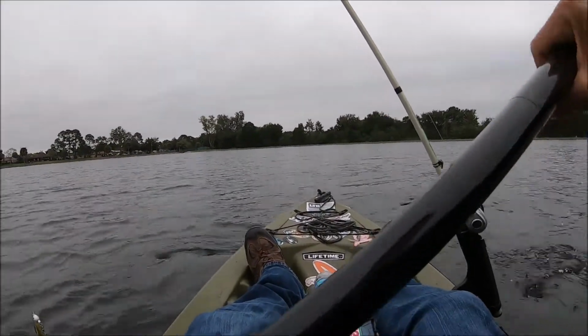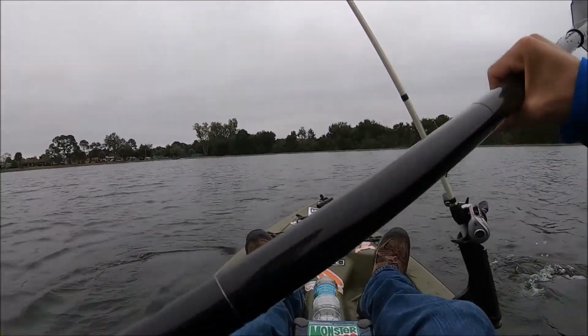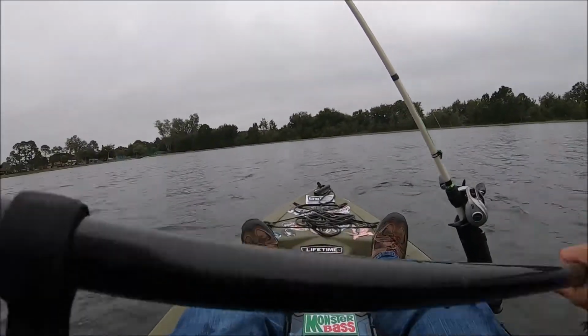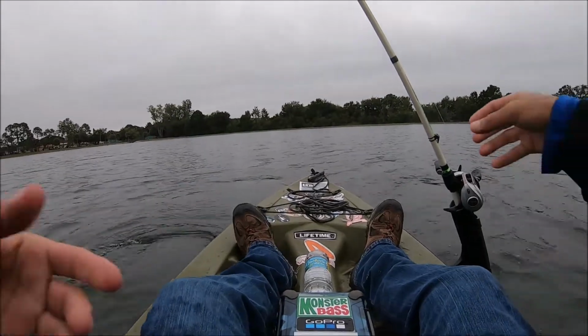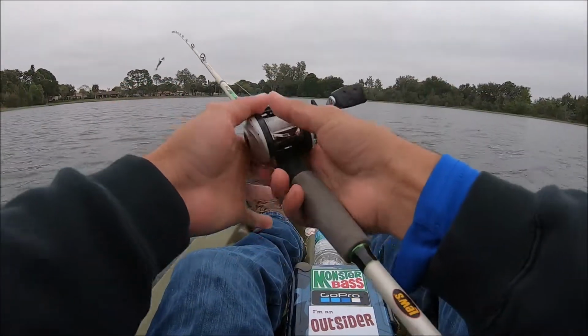Oh yeah. It's a little chilly, but I'm happy I got 2 cold front bass. It's really weird. It's like 60 degrees out here, or in the low 60s, and the water feels like it's 10 degrees warmer. Like, it's really warm.